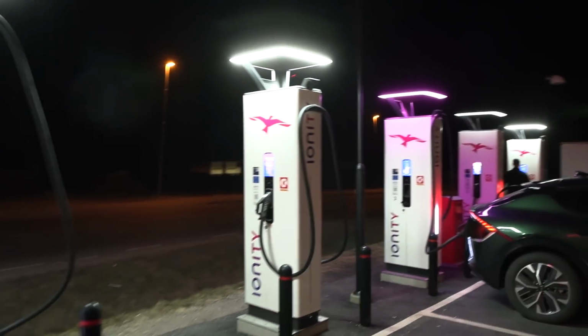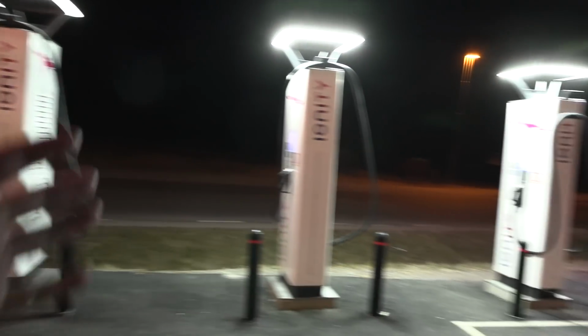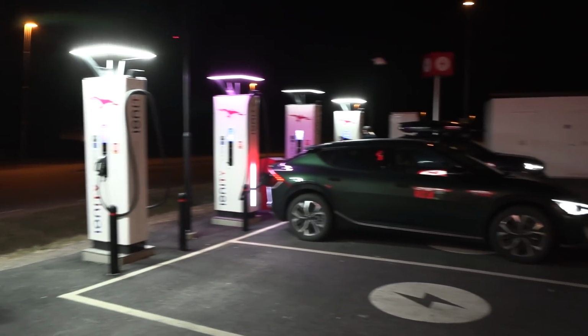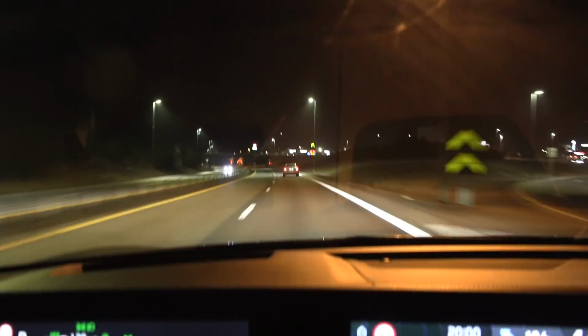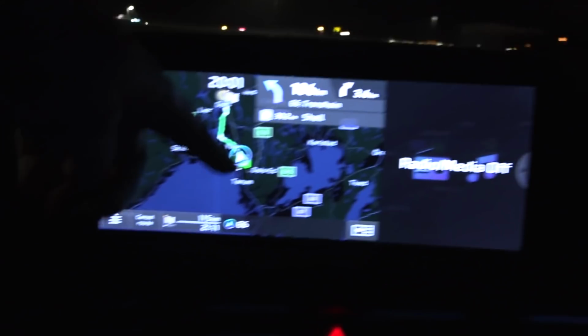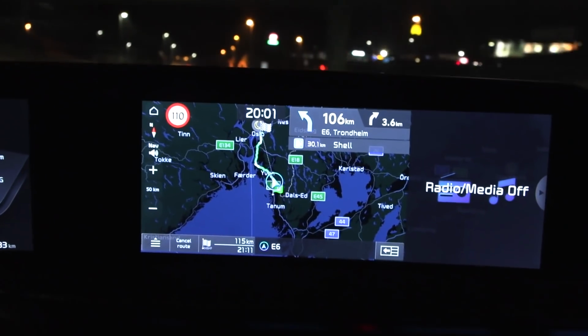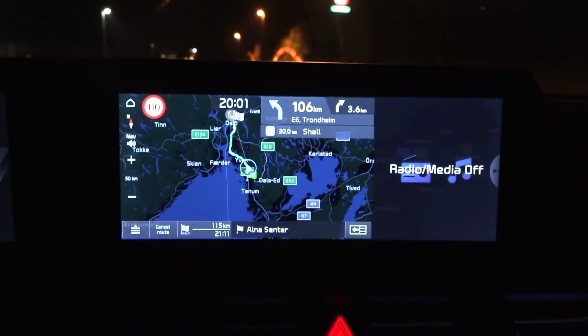Plenty of Ioniq chargers. Well, actually it's Tritium chargers, but Ioniq is the charge point operator. All right, off we go. We are back in Norway. We just passed the border control. There was no border control, just had to drive that loop around, so I don't deduct any time there.